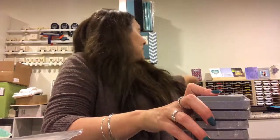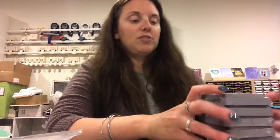And then I hope that I don't have any of these. I wrote them down, so you can see they're all back there. They're intermixed with the Distress inks, the Distress Oxide. So I'll have to check after this and make sure that I really did write down everything, because I didn't write down Fossilized Amber, but I was almost positive I had that one, so I didn't get that one.